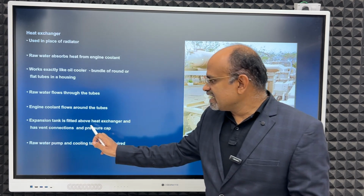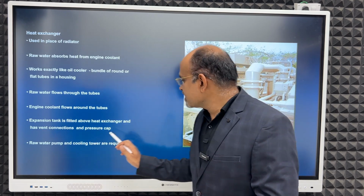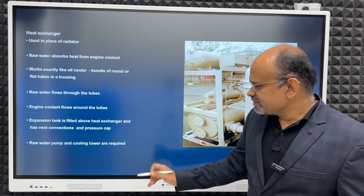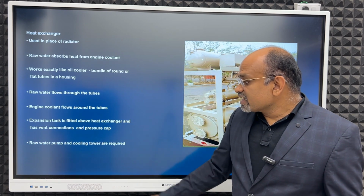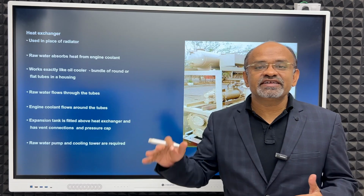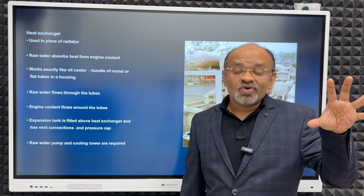Then an expansion tank is fitted above the heat exchanger. This is the expansion tank above the heat exchanger, and it has vent connections and a pressure cap. Like we have seen the radiator cap's function, in the same way we have a pressure cap here on the heat exchanger. Now, a raw water pump and cooling tower are required. Raw water should be circulated, otherwise it is of no use. We have to take out that heated water and put it in the cooling tower.